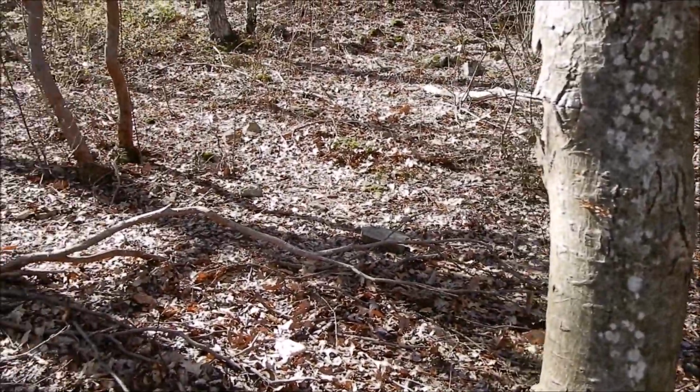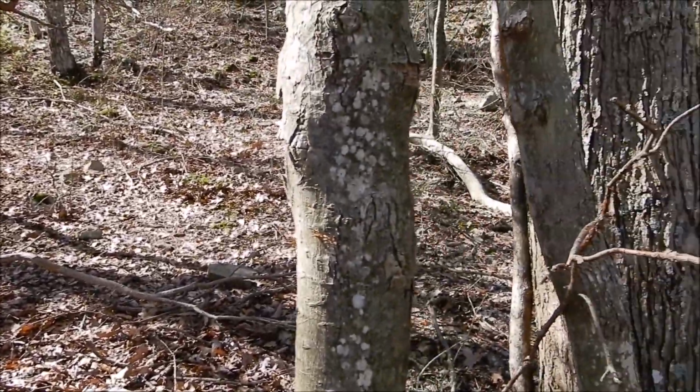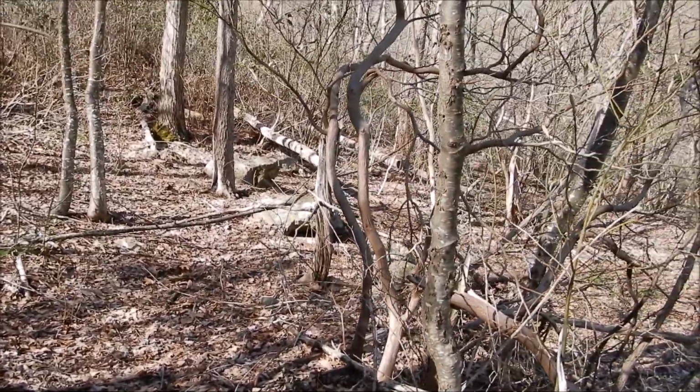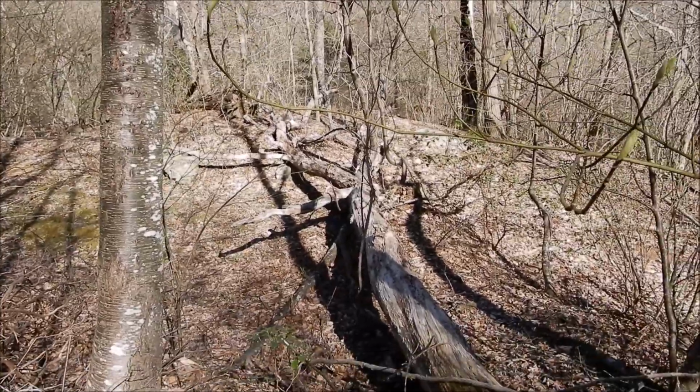See how cleared out this is? Even after 60 years. Now in the summer, who knows what grows up here in the summer. I'm here in, you know, the middle of April right now, and the trees are just starting to bud.